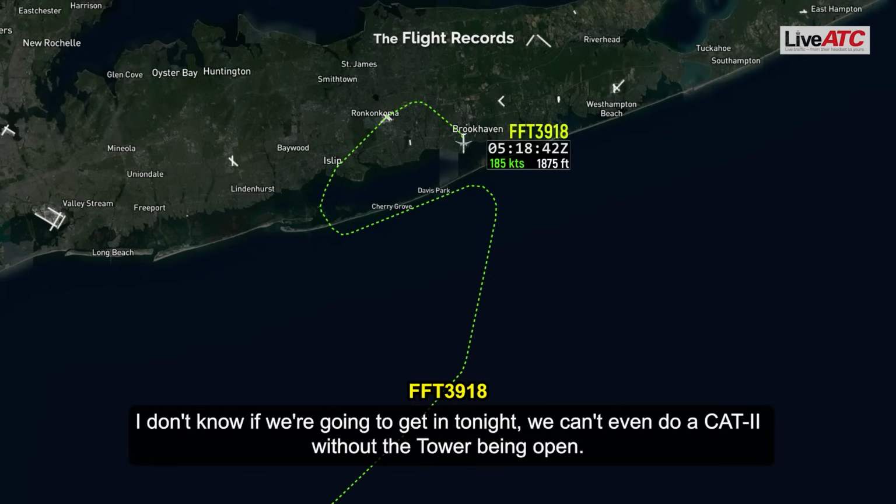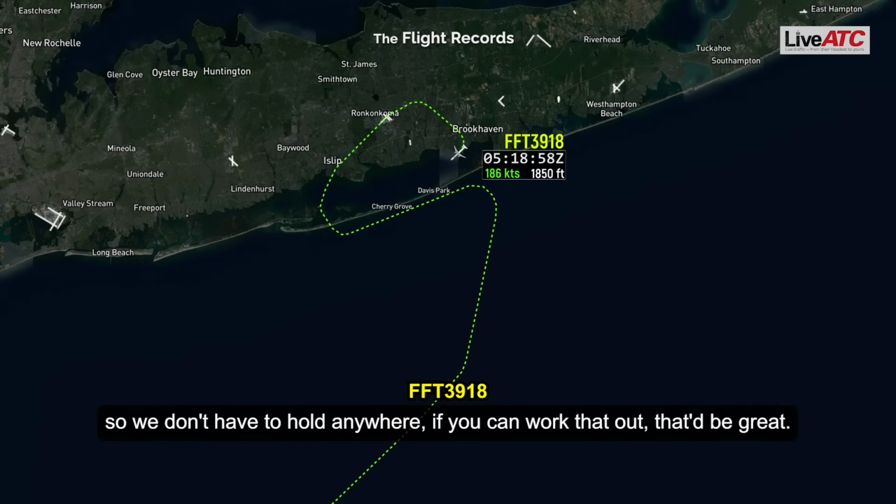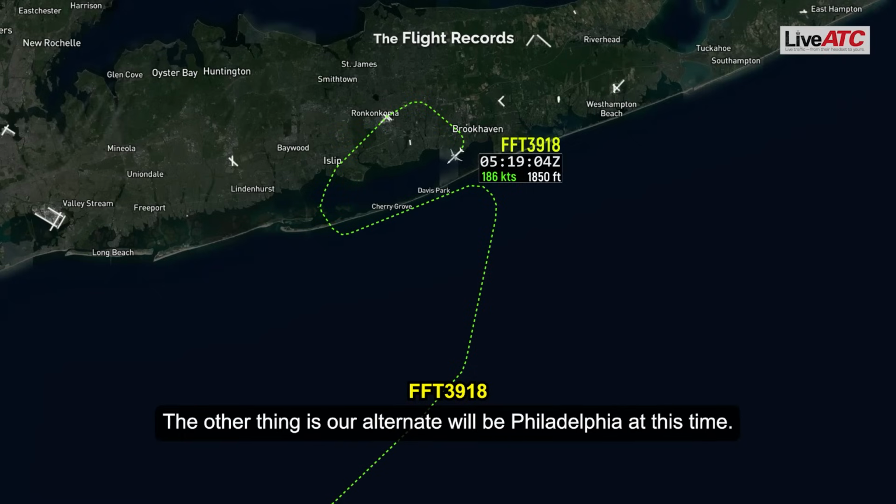I don't know if we're going to get it tonight. We can't even do a CAT 2 without the tower being open. So if you can give us delay vectors so we don't have to hold anywhere, if you can work that out, that'd be great. The other thing is our alternate will be Philadelphia at this time.